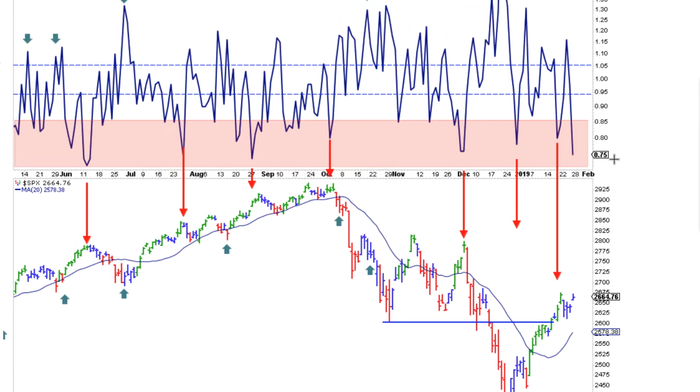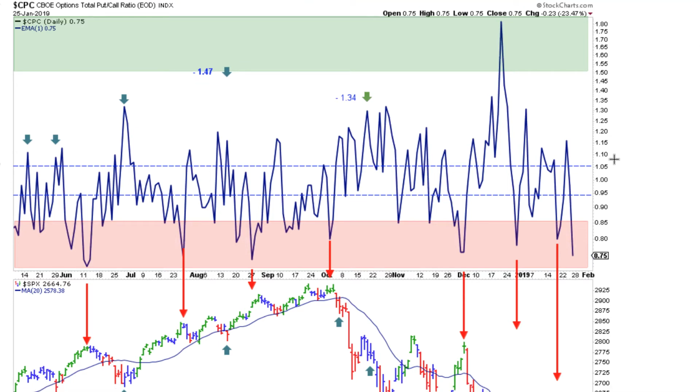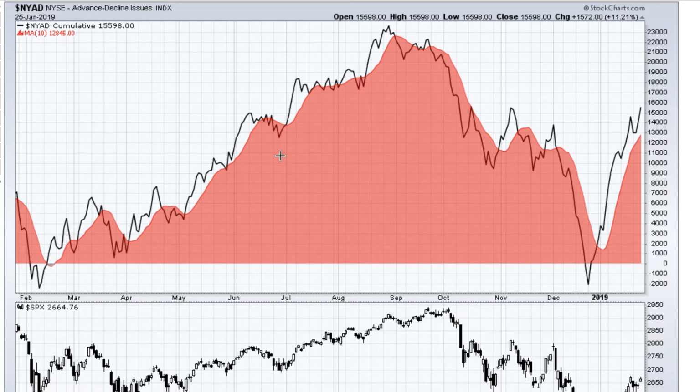So that's a caveat for the bulls going into the week, and just something to keep in mind, together with the VIX. Also consider the New York Stock Exchange advanced decline, which continues to make new highs, about to take out this level that we saw back in early November.